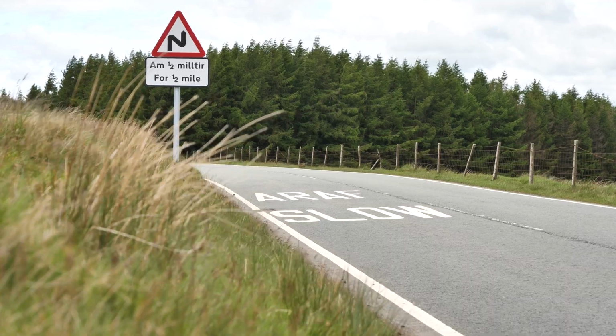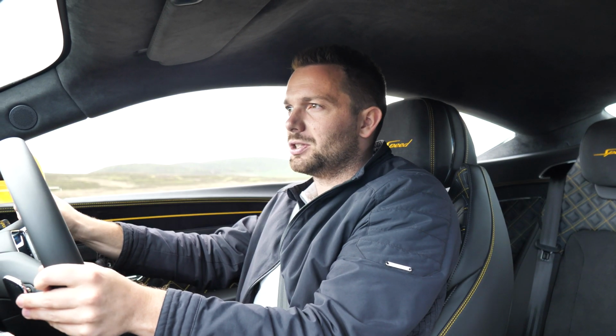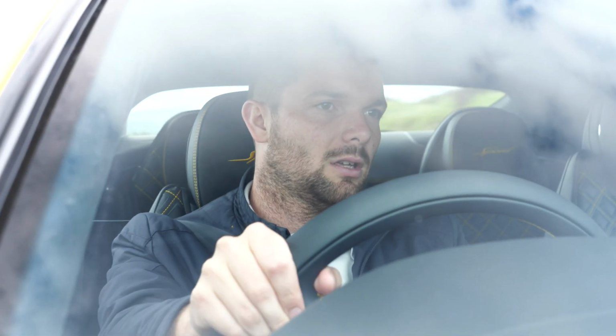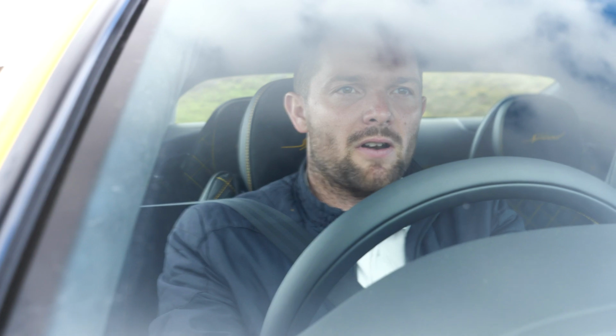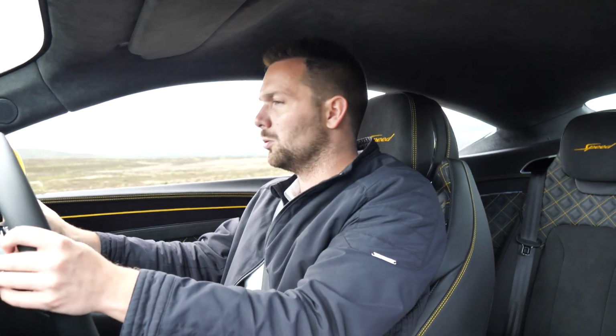Yes, there is some mass. Of course there is. It's a heavy car, but Bentley have done such a fantastic job of making it go round the twisty stuff very, very well. It stays quite flat. There's a tiny little bit of body roll just so it doesn't feel fake at all.